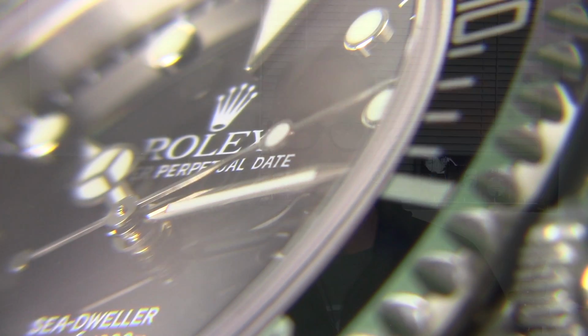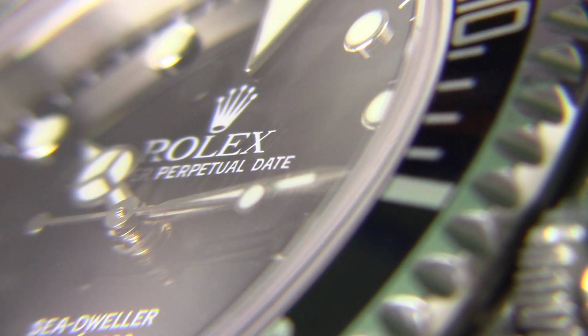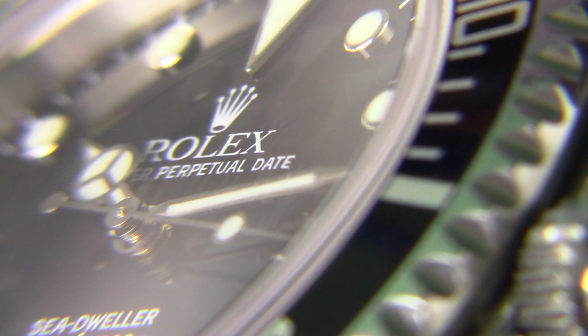The second question to ask is, when was the watch last serviced? This is important for any automatic mechanical watch that's older than about 5 to 10 years old, and especially important with Rolex because of the cost associated with repairing them. It's not uncommon for a full service for a Rolex to cost over $1,000, $1,500.